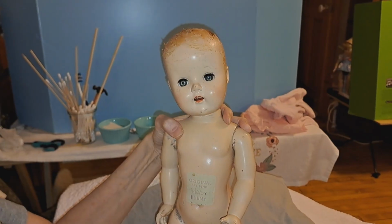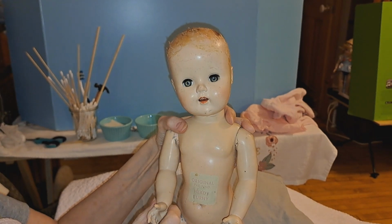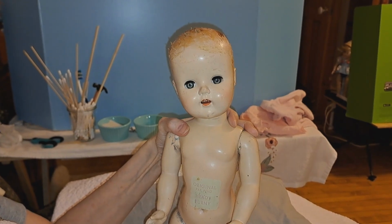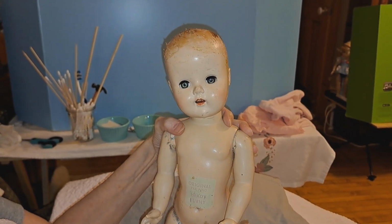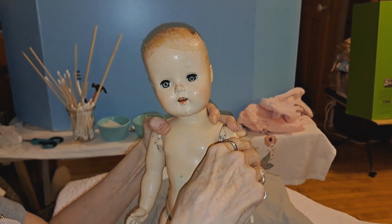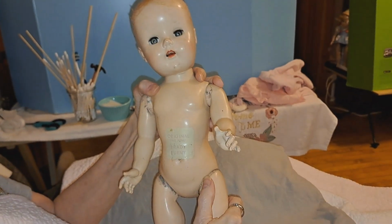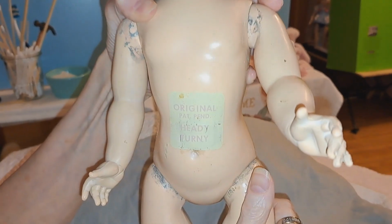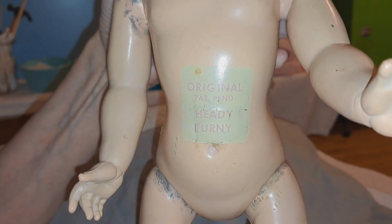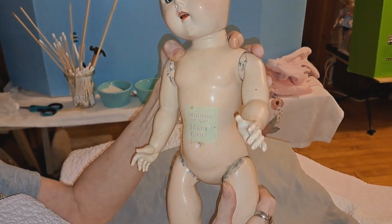Well, we'd like to introduce you to an Artisan Raving Beauty. I don't think she's a beauty yet. She was. Oh, I'm sure she was an absolute beauty. Let's explain this. She's a walker. She's been tattooed. She has been original, patent pending, Heady Turny. What in the world is Heady Turny? Well, when you walk her, she turns her head.